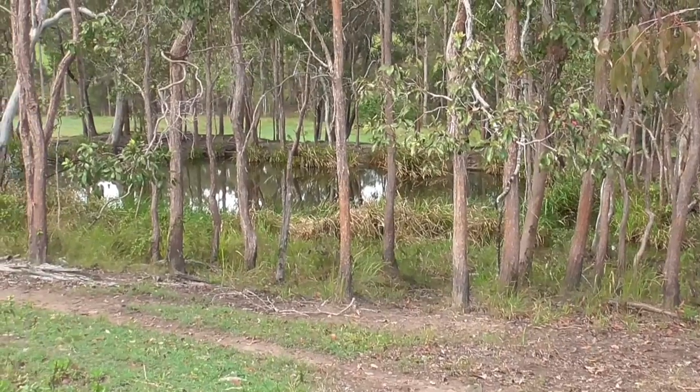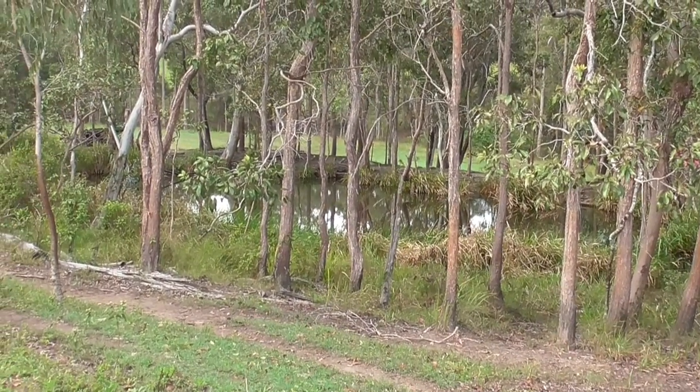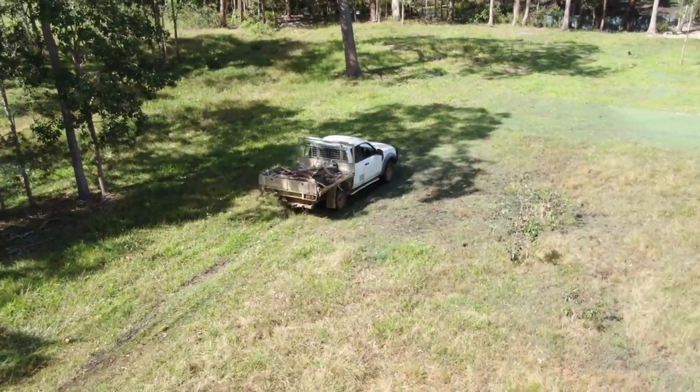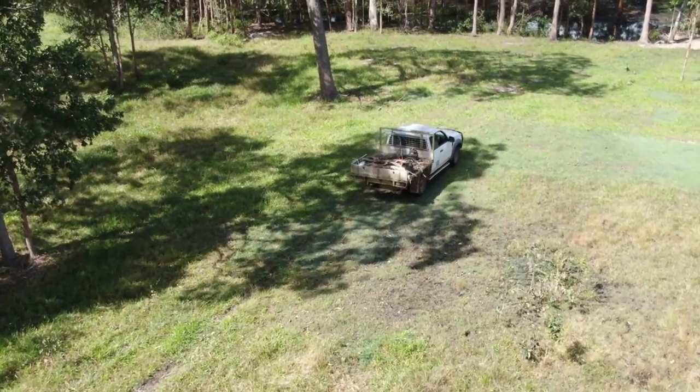Another thing we keep an eye on all the time is the cattle's water supply. And this is a small spring-fed dam. It's obviously quite full, so it's good. We've been right around the boundary at home. It's time now to go and have some lunch.